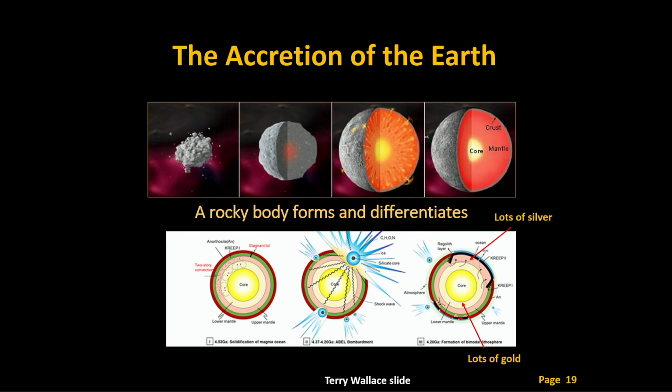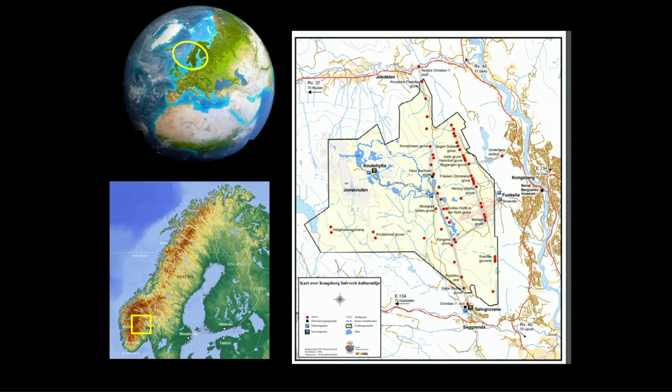Well, one of those deposits happened to be in that portion of the globe that is circled up above called Norway, and in the part of Norway called Kongsberg, and there you can see a map of where Kongsberg is. That's the Kongsberg silver deposits. Kongsberg, Norway.